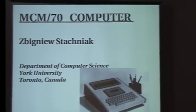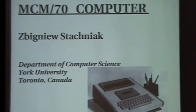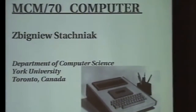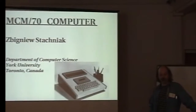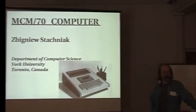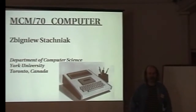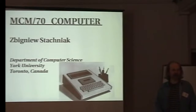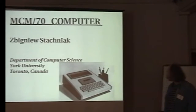thanks to Lee who brought the MCM 70, is the first personal microcomputer manufactured with the intention of being used personally. And since it was the first, whatever you have inside, and these are industry firsts, it is overloaded with them in software and hardware.